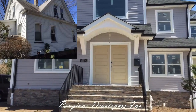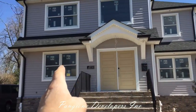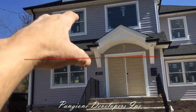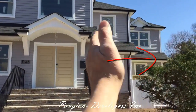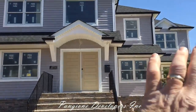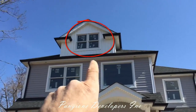But as you're looking at the actual house, from this corner right here to the left was the old structure, the size of the old structure, and it was 1.5 stories. We added all of this going out. We added a 2-car garage in the back. We went over the entire structure, and we also have an office up in the attic.